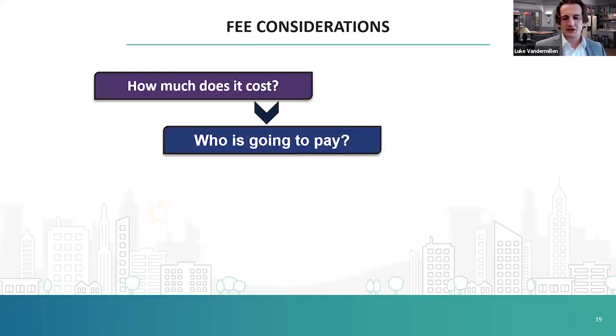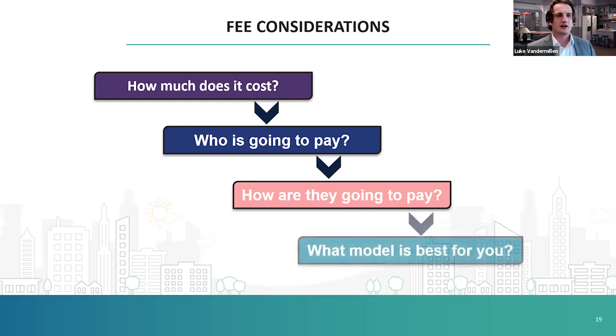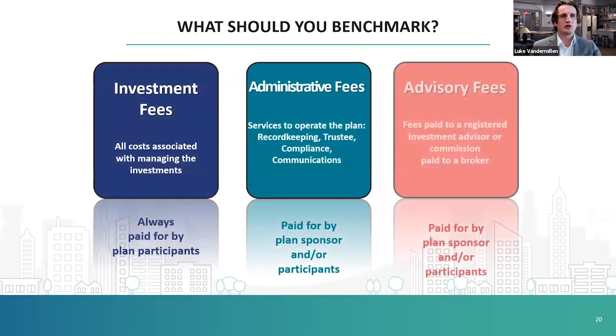So again, in benchmarking your retirement plans, we want to look at things like how much does it cost, who's going to pay those costs, how are they going to pay? Is it going to be out of assets or a billed fee, things like that? And then what model works best for your plan? Is it creating an ERISA budget, a plan expense account, utilizing revenue sharing, going to a zero rev lineup? All of those things should be taken into consideration when you're benchmarking your fees for your retirement plans. And again, just a real quick review here: investment, administrative, and advisory fees. That's what we believe you should be looking at here at PlanFees.